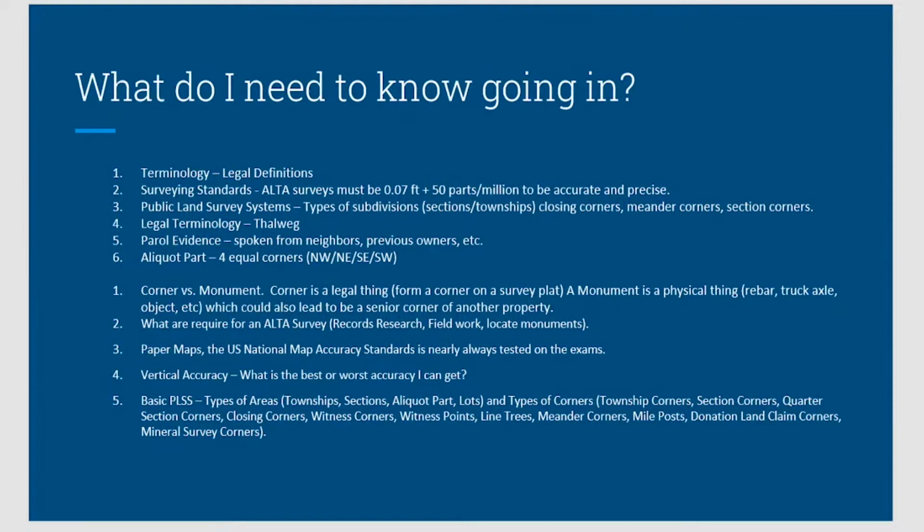Parol evidence, so is spoken from neighbors, previous owners, etc. How that interprets or goes into it compared to anything else. Let's see, we've got corners versus monuments. So a corner is a legal thing, as you can see from the corner of a survey or plat. A monument is a physical thing. So rebar, a truck axle, an object that's going to be there. So knowing the difference between corners and monuments and how to decipher or determine which one it is and marking it appropriately for the survey, which also comes to junior and senior rights.